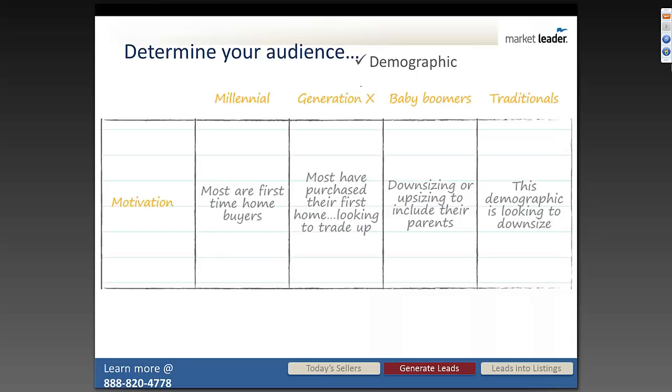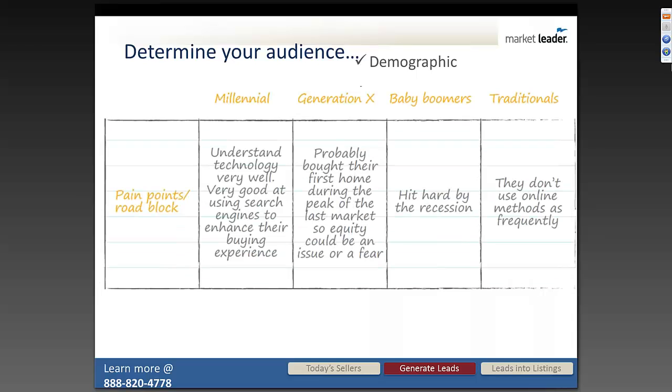Think about baby boomers as well. People that were hit hard by the recession 3, 5, 7 years ago, they lost a ton of equity in their home. So they went online 3 years ago to find the value of their home, and they never returned your emails or your phone calls because they were underwater. You thought it was a crappy lead. No, it just didn't make sense for them to put their home on the market at that particular time.